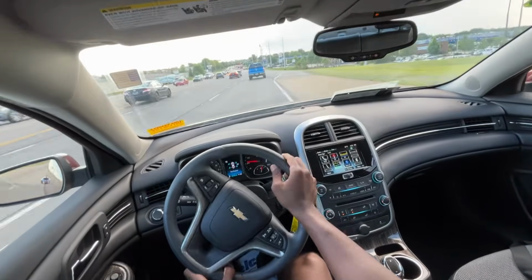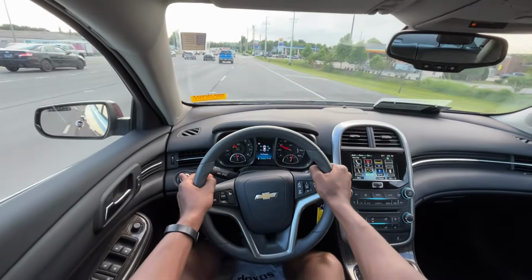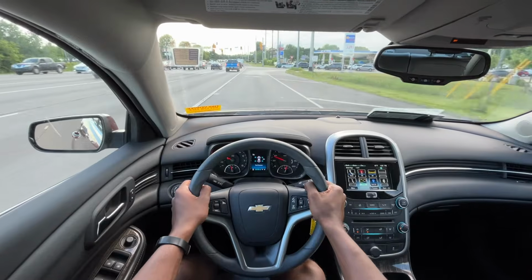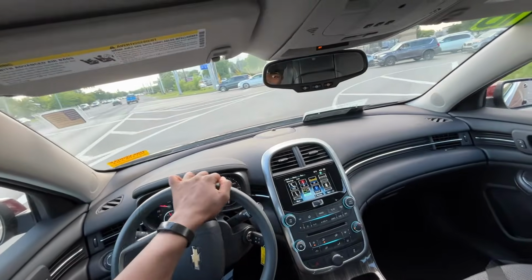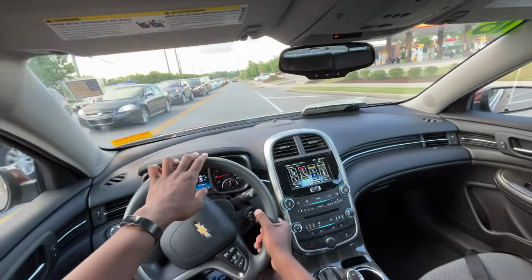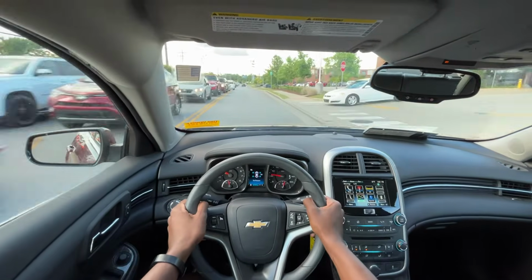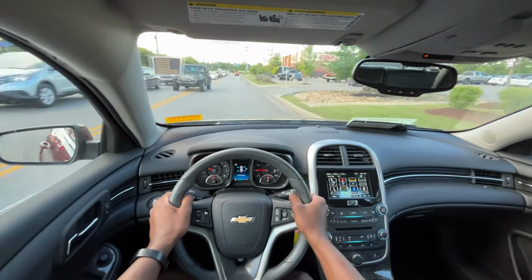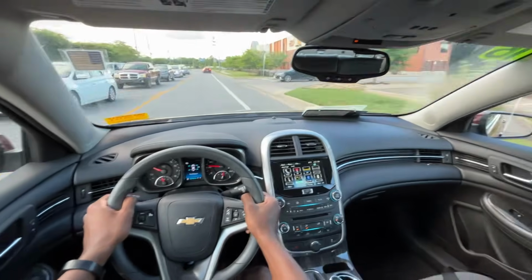Now, like the Malibus, especially this one having 123,000 miles, you can kind of see it's held up for the most part. I feel like the engine and transmission are still in pretty good shape. Again, I don't know what the check engine light is for, but I'm assuming it's nothing too crazy because it's driving just fine. That could have been maybe the gas cap was loose or whatever, but still driving, again, pretty normally.